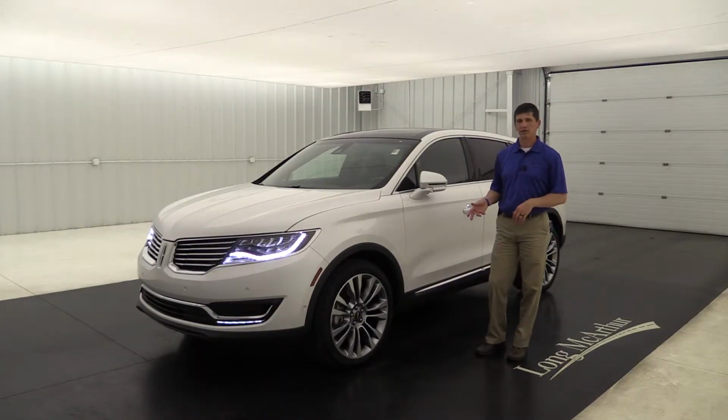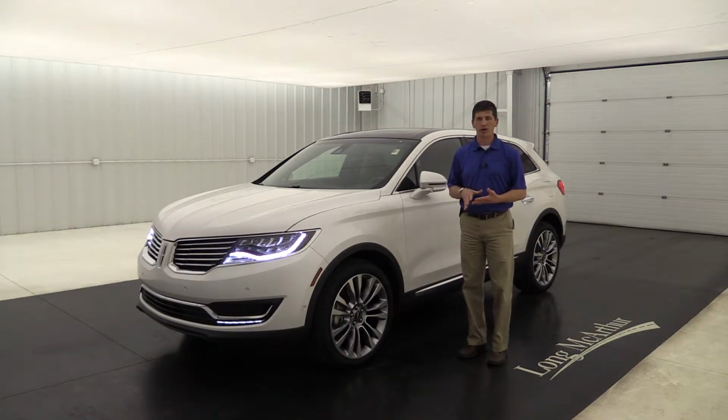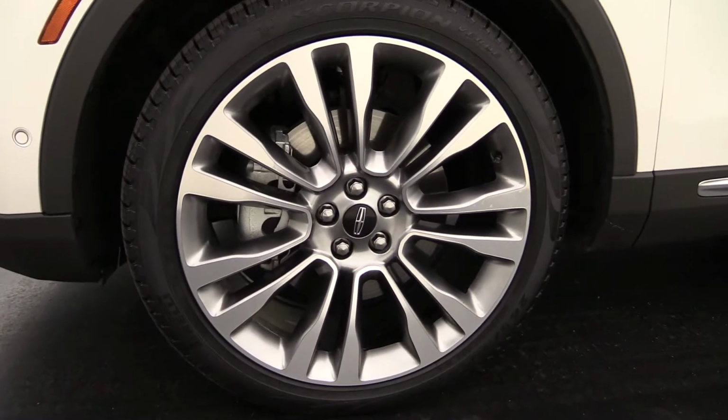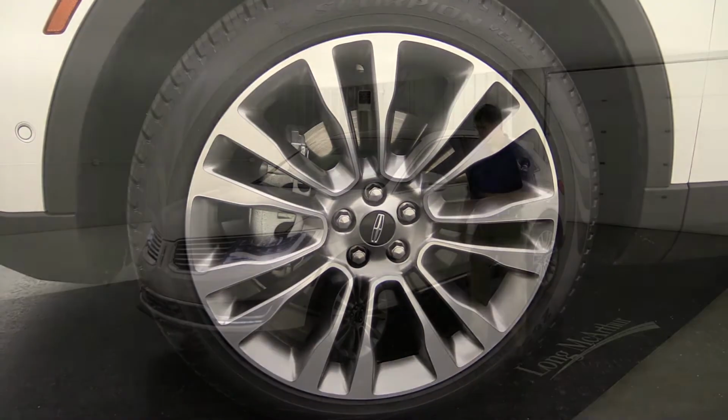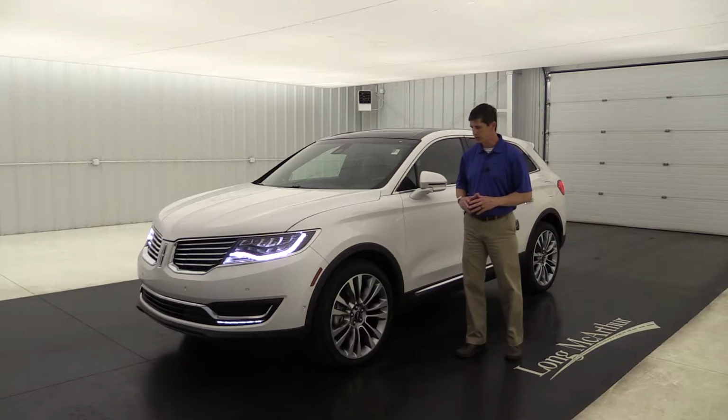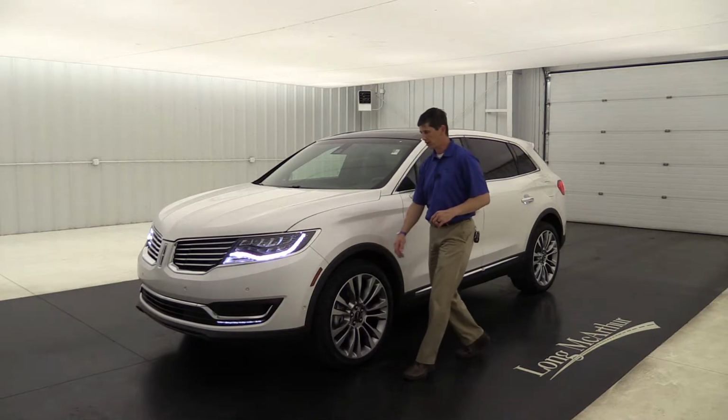Now, as we come around to the side over here, you're going to see another optional wheel that they put on this, and that's the 21-inch premium painted aluminum wheel. So there's an upgrade, optional equipment from the 20-inch on the Reserve to this wheel. So it looks real nice, in great condition on the wheels, didn't see any issues with those, and a brand new set of tires as well here.